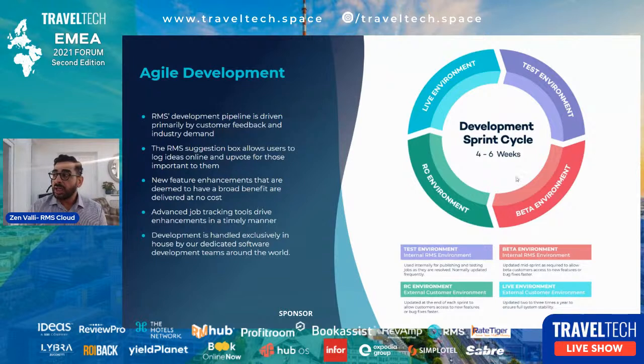environments of RMS Cloud. We've got the test environment, which is our internal environment, the beta environment, where we've got about 200 to 300 customers around the world on the beta environment. So they're permanent beta customers that test any new features that we're deploying before it moves into the RCE environment, where we've got about 1,000 customers that sit there, and the majority of our customers are in the live environment.